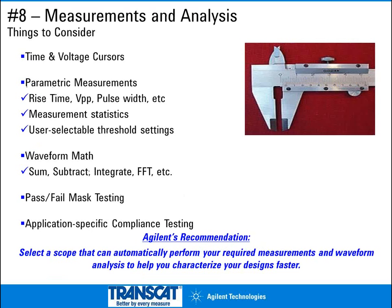Next, measurement and analysis, which of course is one of the biggest advantages of today's oscilloscopes over old analog scope technology. You can now perform various measurements and analysis on the waveform intrinsically in the box. You'll find digital scopes from various vendors have a wide variety of measurement capabilities, and nearly all of today's scopes have manual cursor and marker measurement capabilities, as well as a minimum set of automatic pulse parameter measurements, such as rise time, fall time, frequency, pulse width, etc.